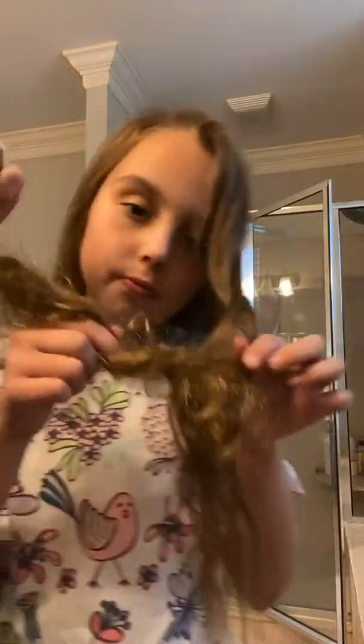So let's do this. Okay guys, so we've just cut the wig and I'm super excited. My mommy does not want to be in here. It's not very like my hair. Like, it's not very straight, but it is pretty close of the hair color. So we're going to be using that.